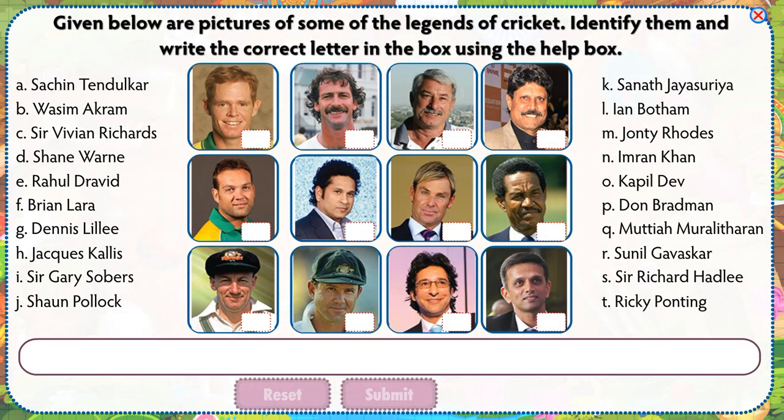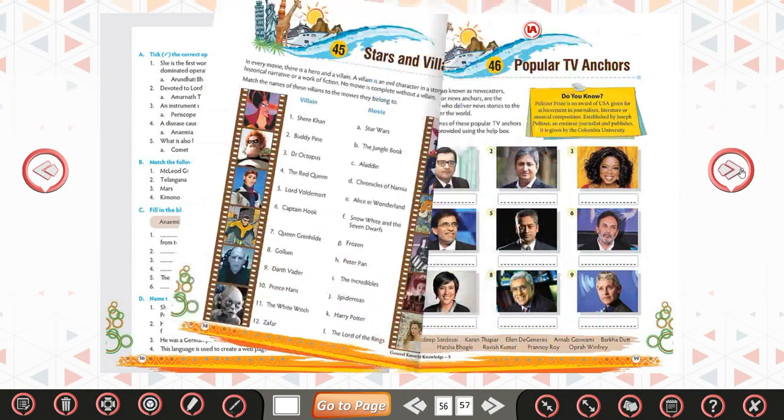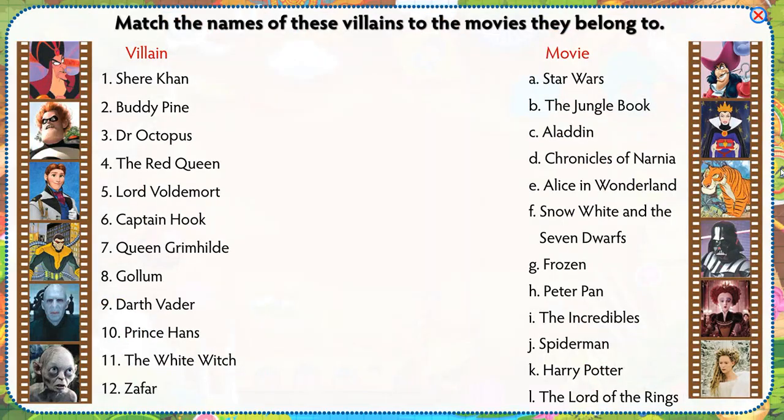Given below are pictures of some of the legends of cricket. Identify them and write the correct letter in the box using the help box. Match the names of these villains to the movies they belong to.